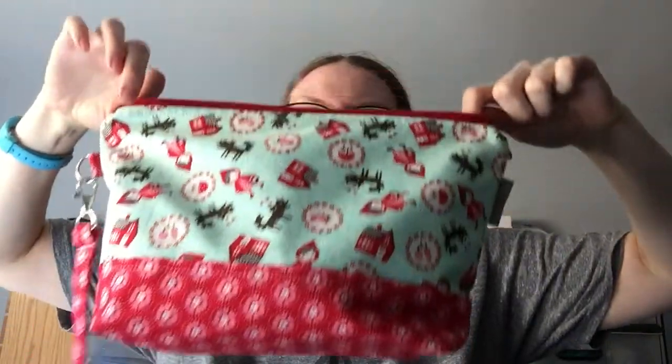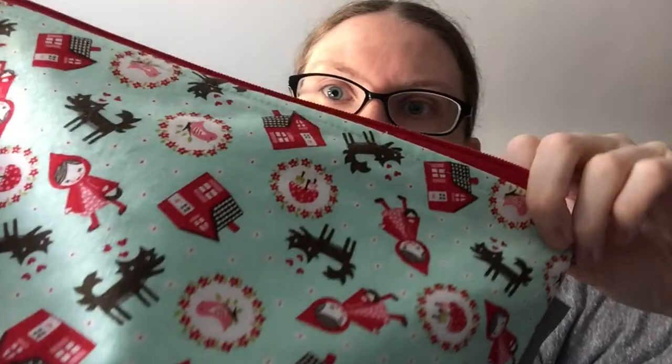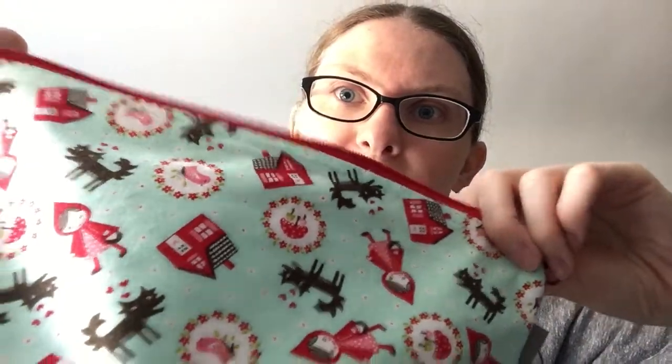Let's keep on moving. All right, now we're going to go on to WIPs. WIP number one, a Freckled Whimsy bag. I don't know if she makes bags anymore, but I know she does yarn. I figured out how to do show notes, so they'll be down there. Shops and patterns and everything will be down there. So, Freckled Whimsy. It's got little Red Riding Hood and wolves.